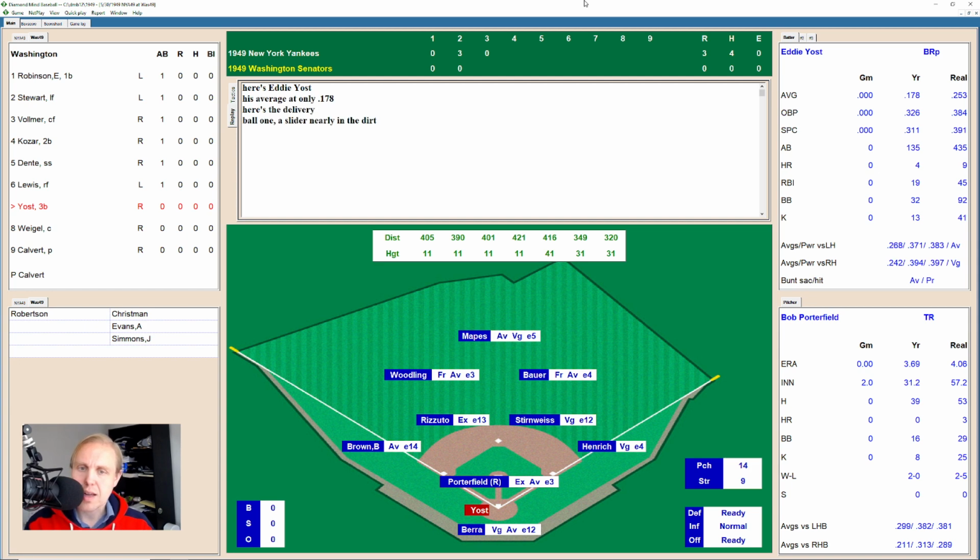I was about to talk about Calvert losing his control, but he had it in the end. There's a ball to Eddie Yost and a strike, hitting .178. That's why he's hitting so far down. 1-2 now. And he lays off of that one somehow, 2-2. That's fouled away, 2-2 remains, and that's down and in for a ball, full count.